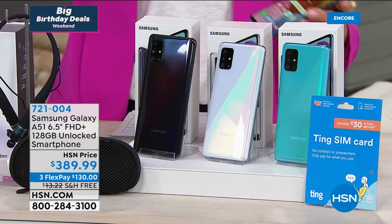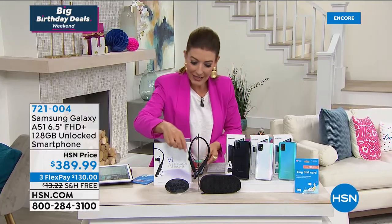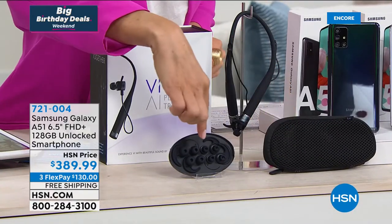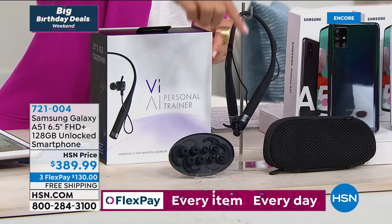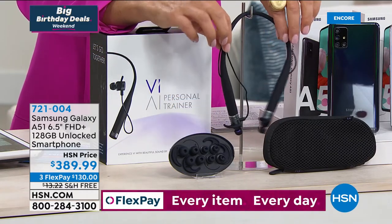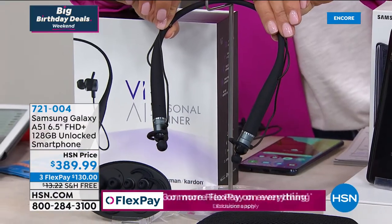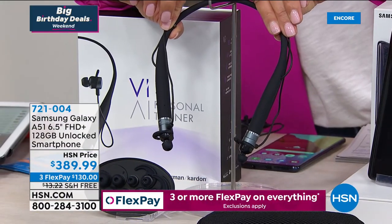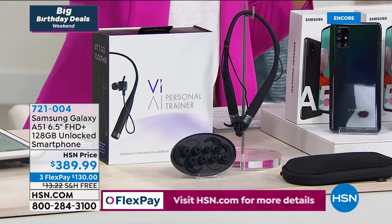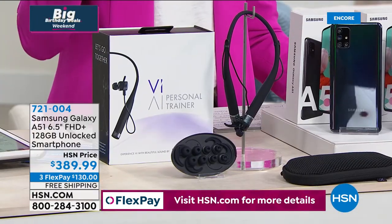And then here are all the fun extras. Let me show these to you. You're getting a really cool carrying case right here. You're also getting earbuds. And then you're also getting these. These are what we call the wireless headphones. Not only are they wireless headphones, are you ready for this? They're also fitness trackers. Oh yeah, they take your heart rate and so much more. And we're going to give you a great coupon as well for Ting Mobile.